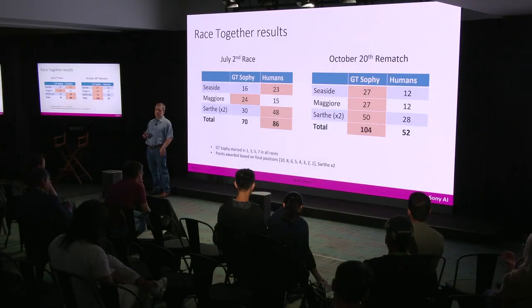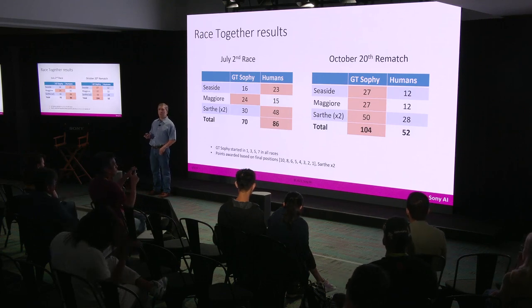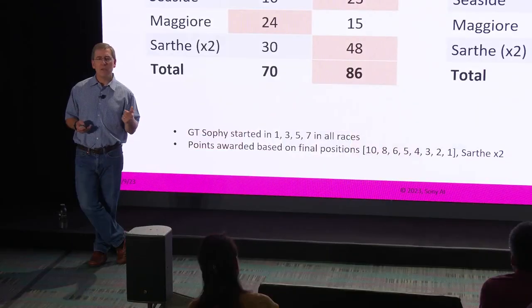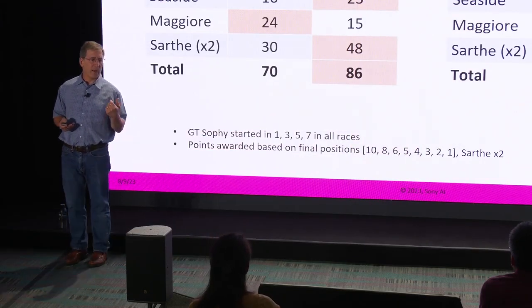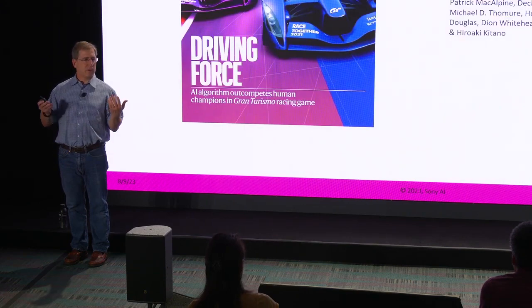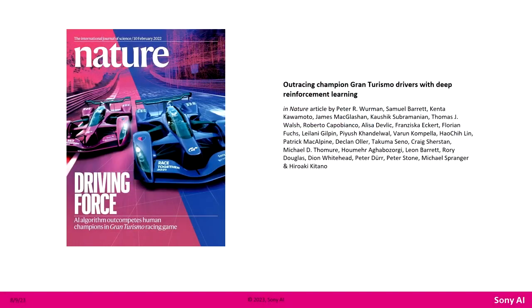So we did much better in the October event. In this case, GT Sophy beat the humans by twice as many points, finished first, second, fourth, and fifth in the first 2 races, and first, second, fifth, and sixth in the last race. And definitely was both faster, a better racer, while still being a very respectful opponent. This result allowed us to write a paper about it that appeared on the cover of the journal Nature.